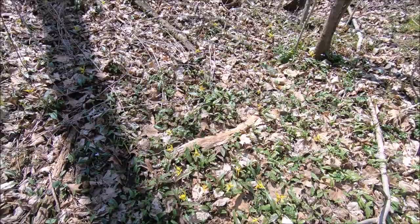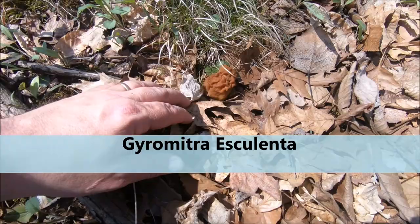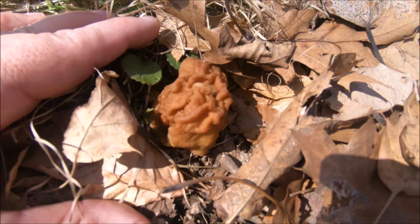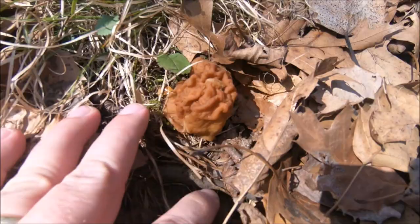Take your time. Here's a good one for you guys. That's an elephant ear. And I've heard that people mistake them for morels, but really they don't look much like it. Now, they are edible, aren't they? Yeah, they are. That's what I thought. We never did much bother them, but it's nice. Trout lily or dogtooth violet. Yeah, that's an elf in here. They get quite a bit bigger, don't they?